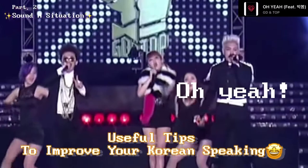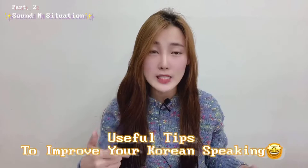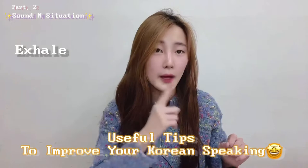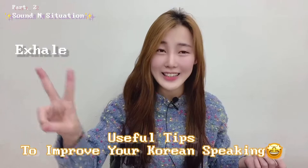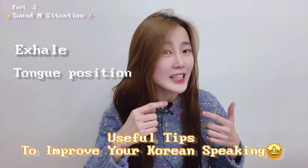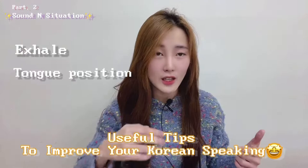The first point that I want to deliver is this. When we speak Korean, we exhale. The air comes out of your mouth, whereas English speakers inhale when they speak. McDonald's. Do you see the difference? The second point is we normally place our tongue behind our upper teeth when we speak Korean. In fact, tongues are usually positioned in the middle of our mouth. McDonald's. See that? That's why. Maybe you guys are used to placing your tongue behind your lower teeth.